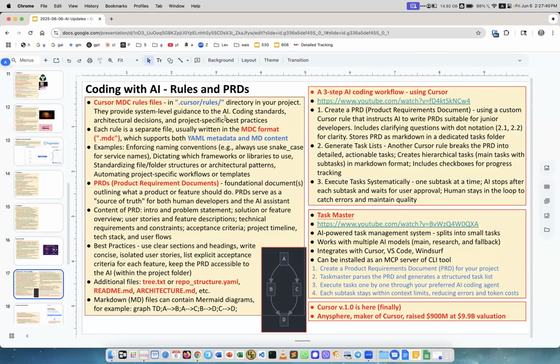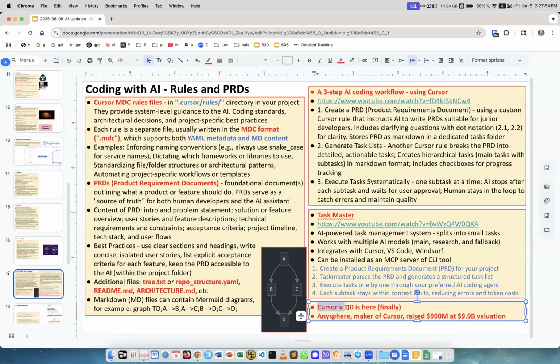So what I'm talking about, you've heard about Cursor. Cursor is made by a company actually called Anysphere, and they raised 900 million at about a 10 billion valuation recently, and they finally released Cursor version 1.0. This is a very, very famous project. It's an editor, a spin-off of Visual Studio Code, and people use AI to code projects in Cursor.